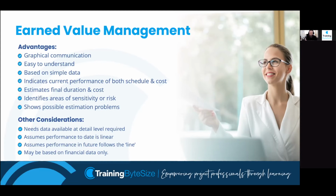And that last point there is based on financial data. It does not consider performance based on quality. So again, we have quality standards we need to meet. There are lots of things regarding quality and stakeholder expectations.